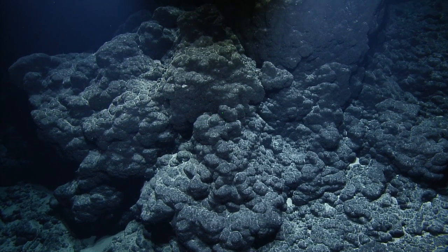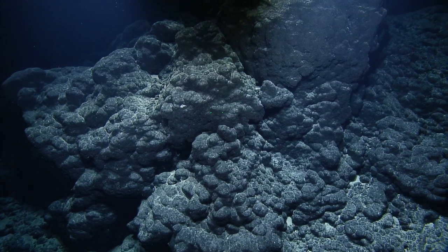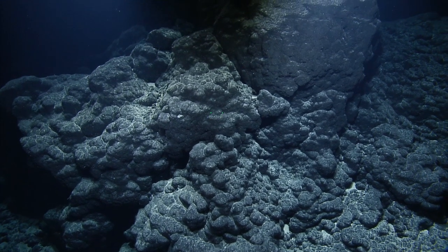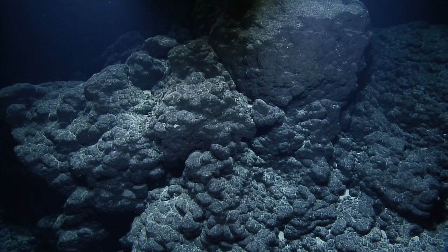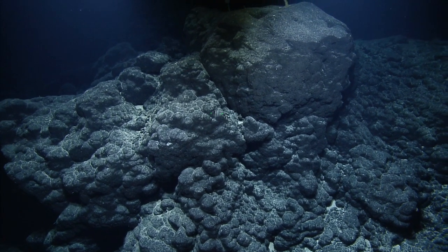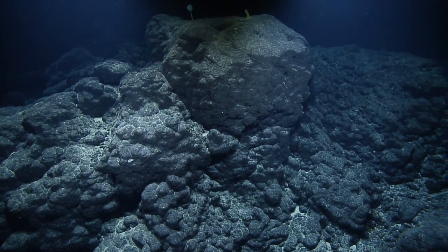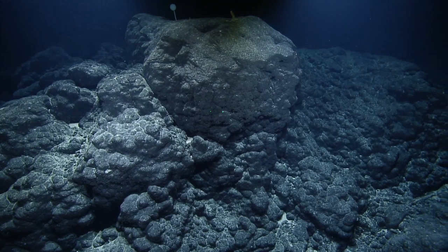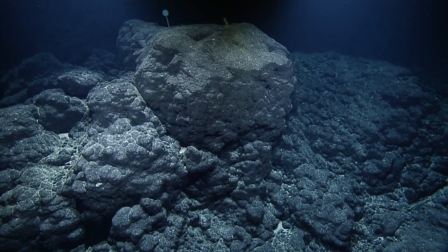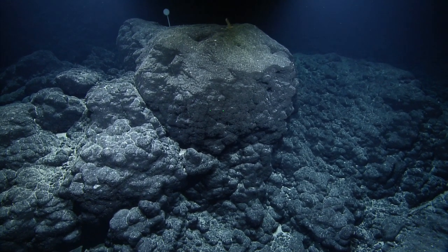We have a satellite feed. Three is the cinema camera. Oh, cool. All right. Thank you. It's a good shot of it. Cool rock shot. Hey, a sponge. I was just about to say, I'm kind of surprised there isn't more growing on all this, but there's something.